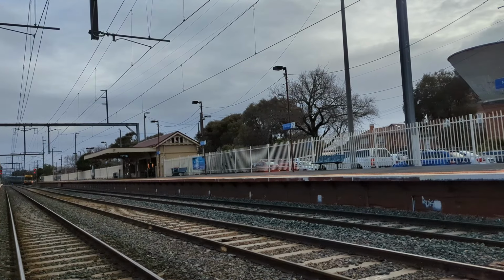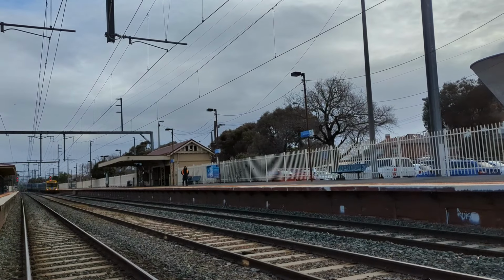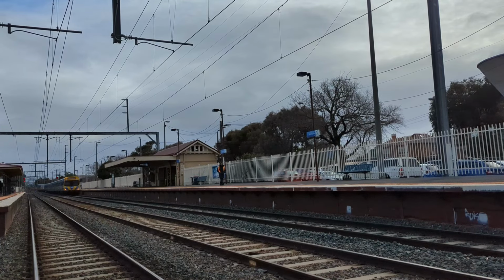In this video, we're going to take a look at various docks and shunts across Melbourne's metro network and talk a little bit about what exactly is a dock and a shunt.